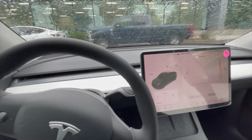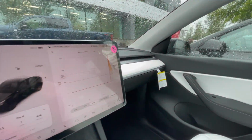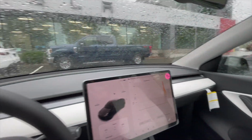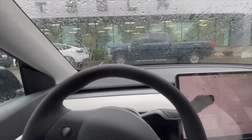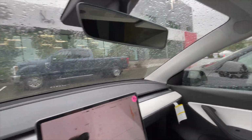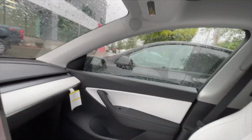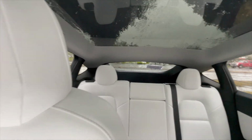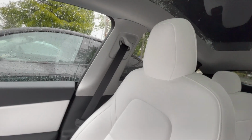Man, it is just coming down. I should have expected as much from Seattle. Here's the interior. I'm just doing my checklist, and so far everything looks good to me. I don't see anything drastically out of order or dirty. And again, it's hard to tell with the paint, but I almost have to just trust them that it's all good. But man, look at that white interior.